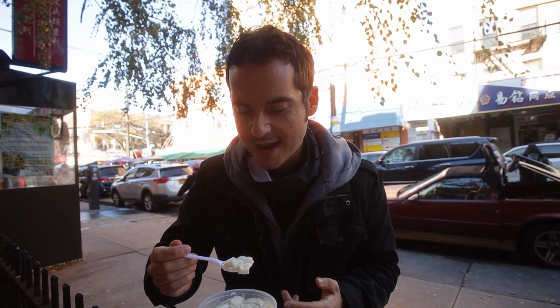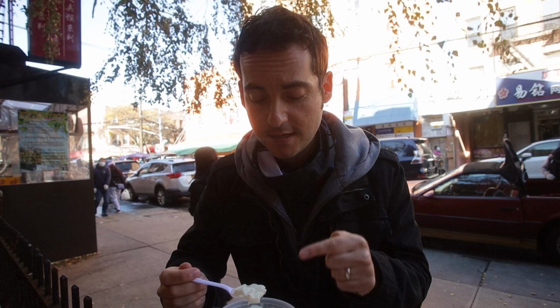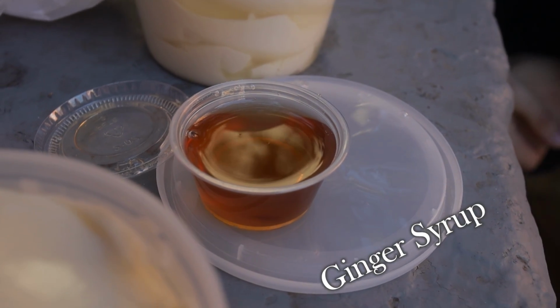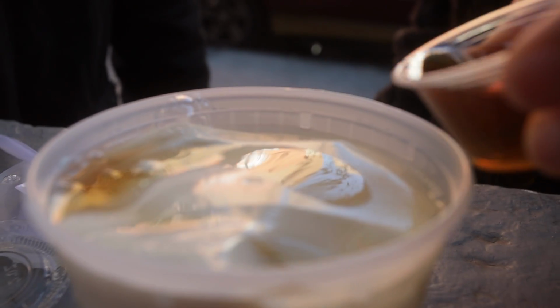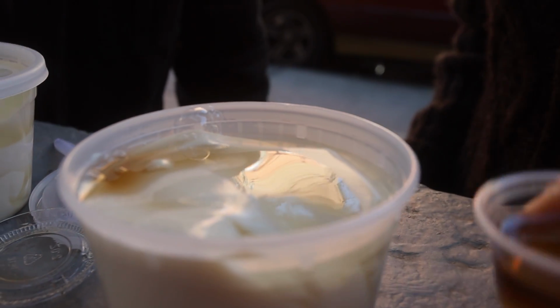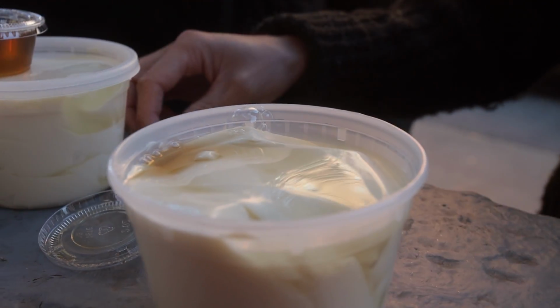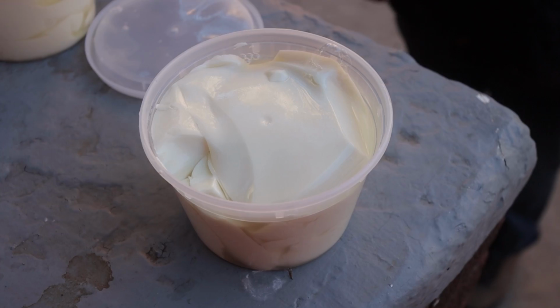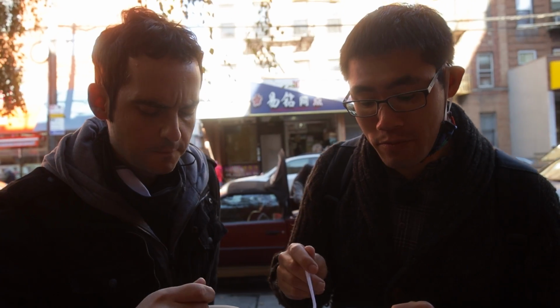It's so warm and comforting, and it's not really that filling actually. So I think after a big meal, a dessert like this would be really, really good. And this is a ginger syrup. What it does is it gives it a very slight sweetness, not overwhelming, and the tofu is very soft. It's nice and warm too. Perfect to really warm yourself up, especially on a cold day like today.